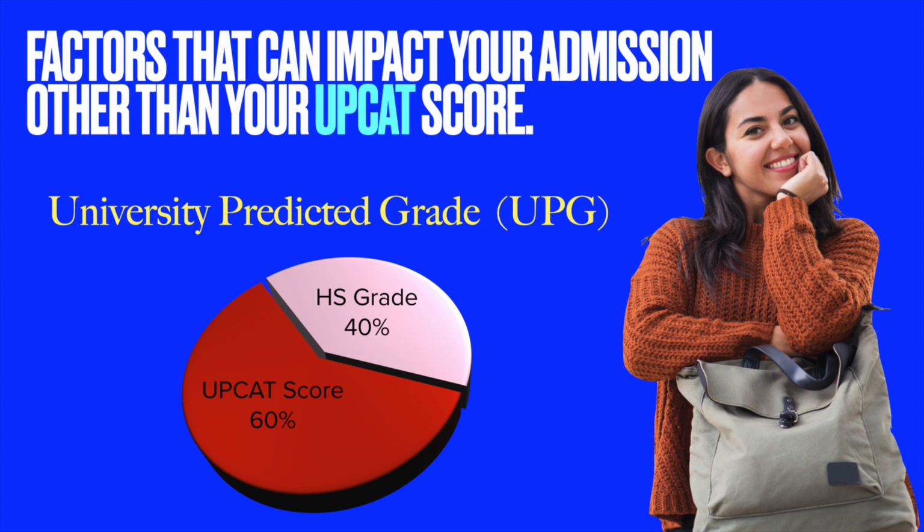Of course, since the bigger 60% of your UPG will come from your UPCAT score, combined with very tight competition and very limited slots, the more reason for you to really prepare well for the UPCAT to further improve your chances of getting admitted into UP.